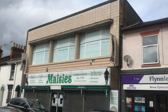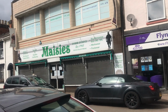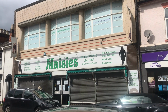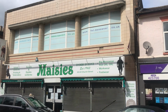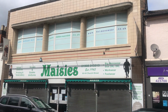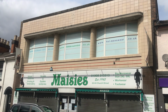This was formerly the Empire Cinema. There was another cinema in Wolverton, which we'll have a look at. This Empire Cinema was converted from a toy factory. It opened in 1919 and closed in 1969. The capacity was 800. Only had quite a short life, didn't it? 50 years. But then I suppose it was the advent of television.